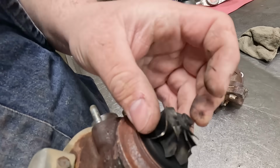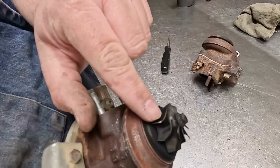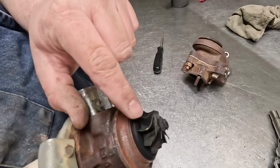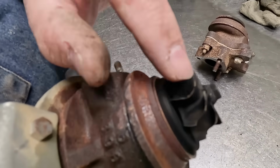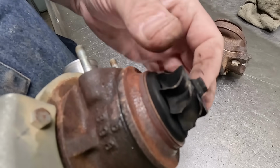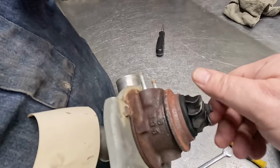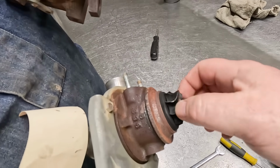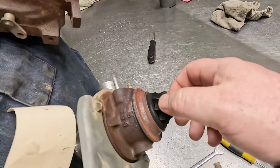Is it turning free now? Kinda. I can hear it grinding still. I can also see some lines up on the fins, so it looks very sharp right there. I can feel it rolled over. The shiny spot? Yeah, the shiny spot's right there. I can still hear it coming down here. And it's much, much more free than it was. I mean, you couldn't even turn it when the turbine housing was on it.